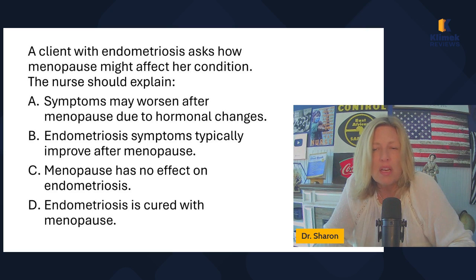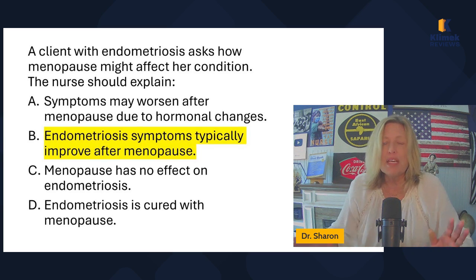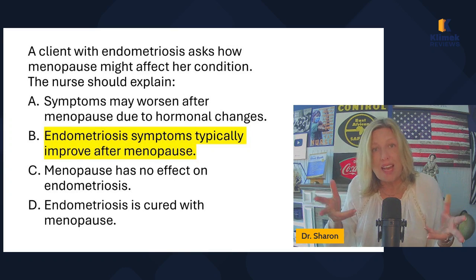Symptoms may worsen. Well, that doesn't make sense. Endometriosis symptoms typically improve after menopause. That's true. Menopause has no effect on endometriosis. That's not true. Endometriosis is cured with menopause. So it's not cured. I wouldn't say it's cured because the person still technically has the diagnosis of endometriosis.